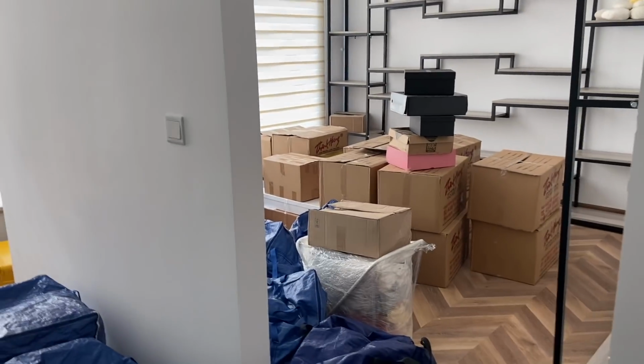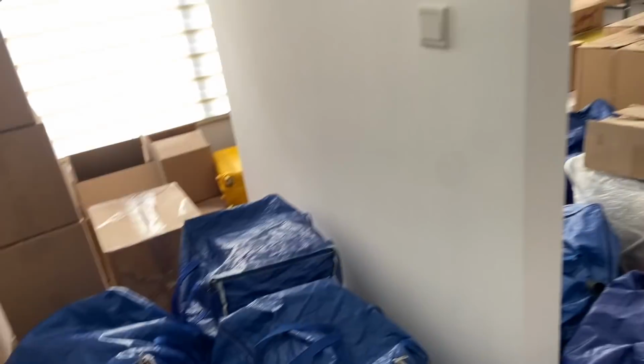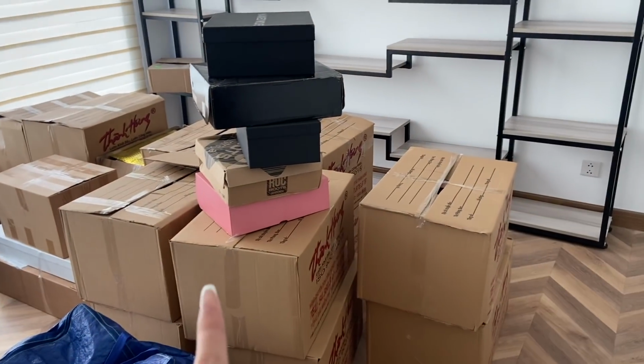Okay, so we're setting up my closet today. I'm gonna show you guys the madness. These are bags, and then all of my clothes over here. These are all the shoe boxes.